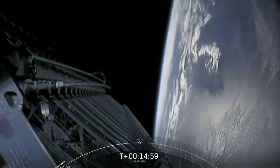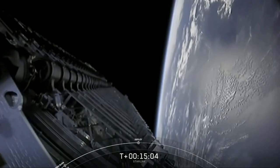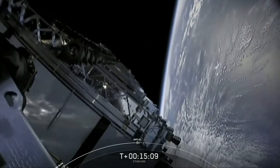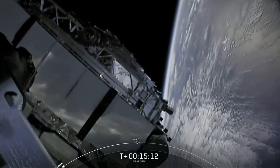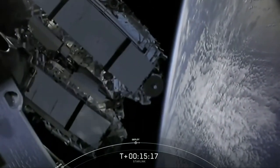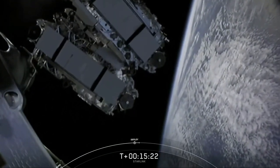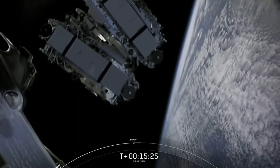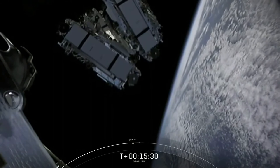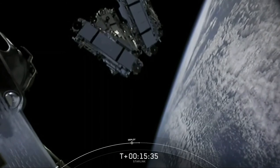Starlink deploy confirmed. There on your screen, we see the Starlink satellites have deployed, using the momentum that they got from the slight spin around the central axis. What a beautiful sight. Shortly, these satellites will deploy their solar arrays, and over the next few days and weeks, they will distance themselves out from each other and use their onboard ion thrusters to make their way to operational orbit.